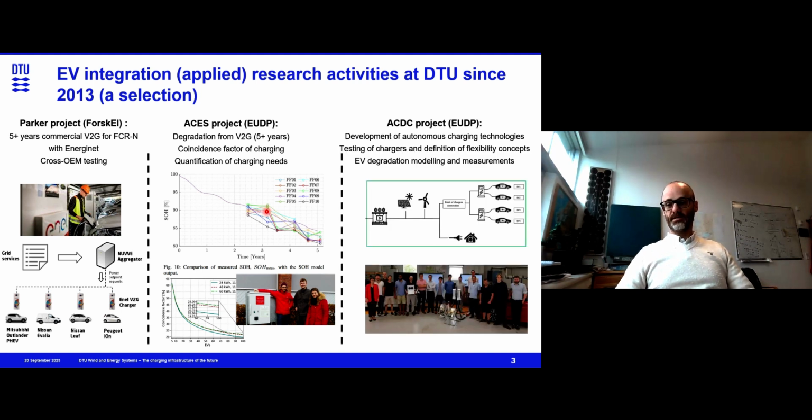Concluding with the ACDC project that Christian previously talked about, where the main focus has been the development of autonomous and distributed charging technology, but along the lines we also continued some of this long-term degradation measurement throughout this project.